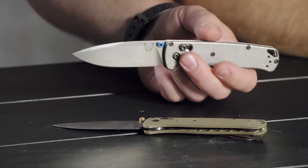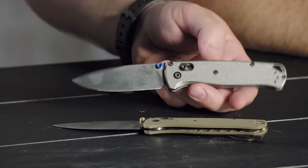That's awesome. I like it. I really love it. It makes it tough, robust. It's a little heavier, but yeah, it adds a little bit of weight.